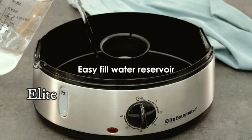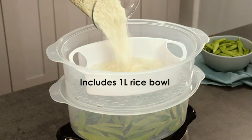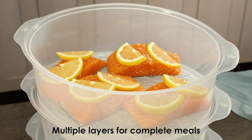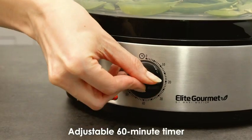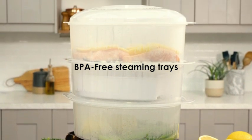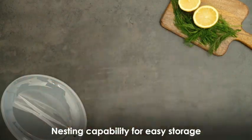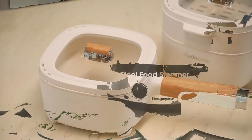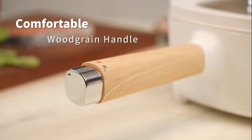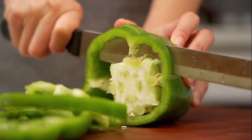Number 7. The Cozy Max electric food steamer for cooking is a reliable kitchen appliance that combines convenience and efficiency in one sleek design. With its solid build quality, this steamer is made of durable plastic material and is presented in an elegant white color that will complement any kitchen decor. Measuring 13.82 inches in length, 10.83 inches in width, and 15.94 inches in height, the Cozy Max electric food steamer offers ample space for steaming various ingredients simultaneously.